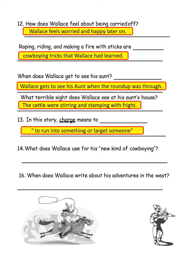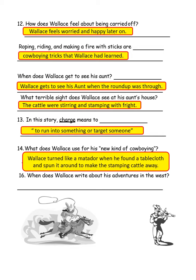In this story, charge means to run into something or target someone. What does Wallace use for his new kind of cowboy? Wallace turned like a matador when he found a tablecloth on the ground and spun it around to make the stamping cattle away. Oh, he was really brave during that time. If I were Wallace, maybe I would find some place to hide.